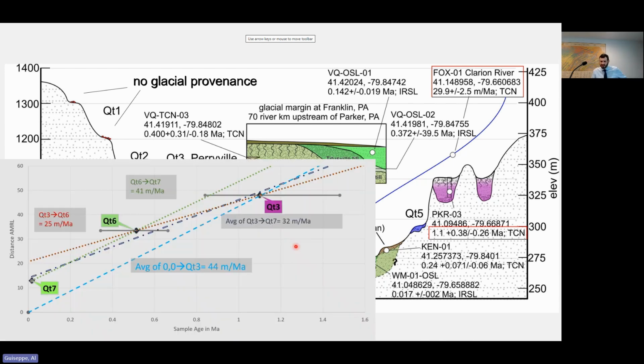So then using that exposure age, we can plot all of these sample ages against their distance above the modern river, and we get a graph that looks something like this. This allows us to say that we have an average long-term incision rate somewhere on the order of about 44 meters per million years, with possible evidence that it may have been lower earlier in the Pleistocene. As well as noticing that number is higher than our 30 meters per million years landscape scale erosion rate, and that 15-ish meters per million years difference is what gives us those deep gorges.